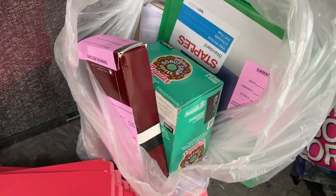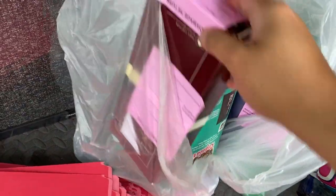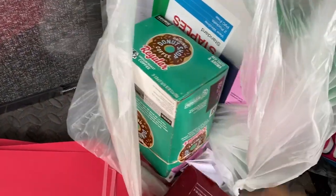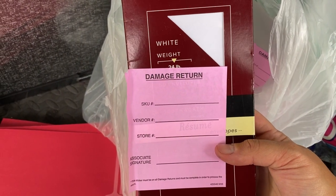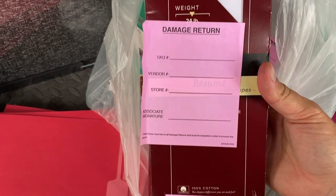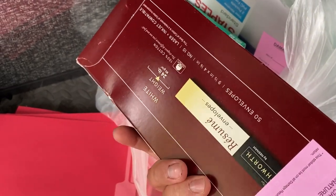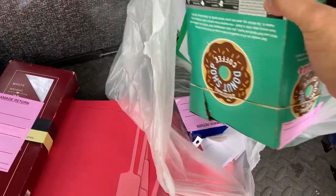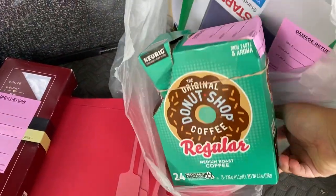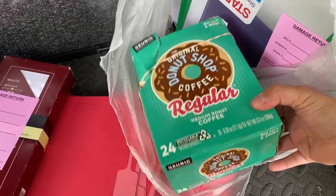Then we also have this grab bag. So let's just pull and see what we got. We have a box of white resume envelopes. That is a great score. Envelopes are always handy. We have some donut shop regular coffee.